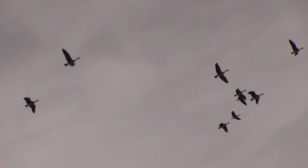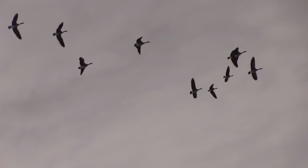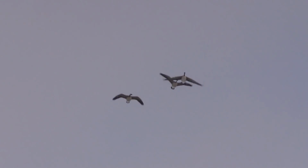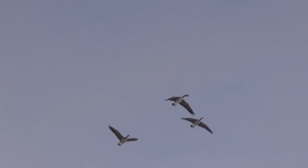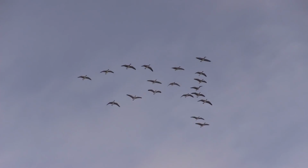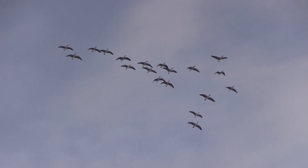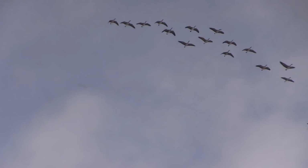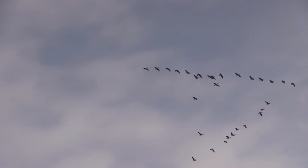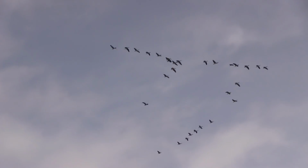Within just a few minutes, more were on their way in, looking promising. But in the end, they wised up and left. This group of three circled us a few times before finally veering off. But as you can see, once again, there were geese all over in the air around us. This big group was dropping in for a closer look, followed by a few others, as well as another large group.